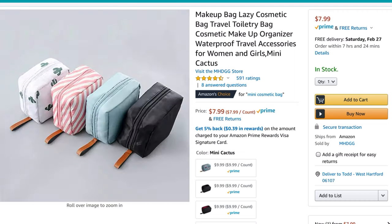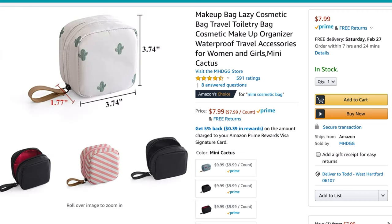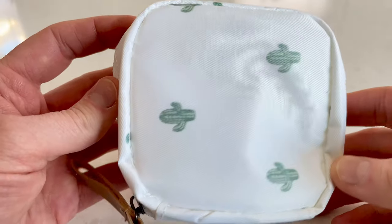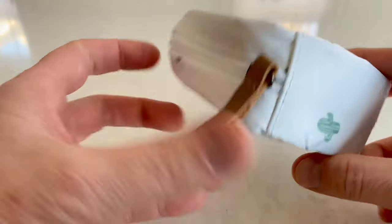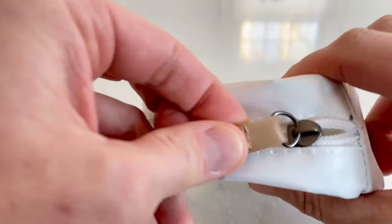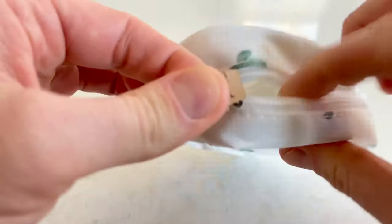And one quick addendum as far as bags go. After a lot of Amazon searching, we did find this little makeup bag. It's only $8, and it's a pretty good size. It's a little bit taller than it needs to be, but you can't beat the price, and it's got some really cool patterns on it. It seems to work pretty well.